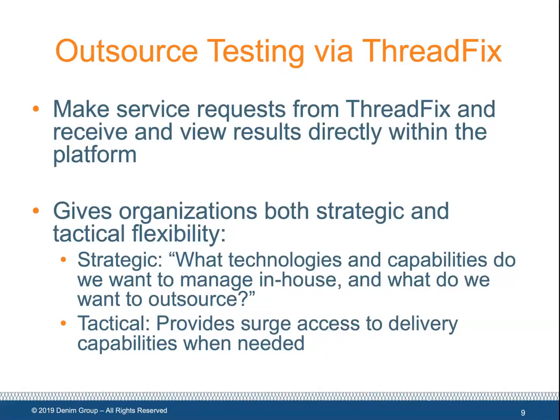Again, in any organization, you're going to have a limited set of resources. And so a question that you're probably asking yourself is, with these limited in-house resources, what capabilities do we want to have in-house? And what things do we want to outsource? In a lot of cases, testing, or at least certain testing activities, are the easiest thing to outsource, and you can do that directly via the ThreadFix platform. ThreadFix also allows you to answer questions tactically. If you need additional capacity to get through and hit testing milestones, you can also have that delivered via the ThreadFix platform.